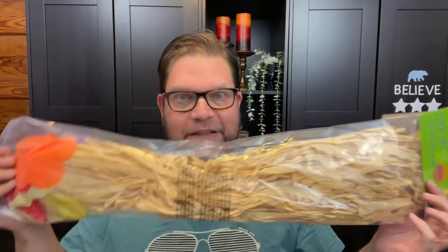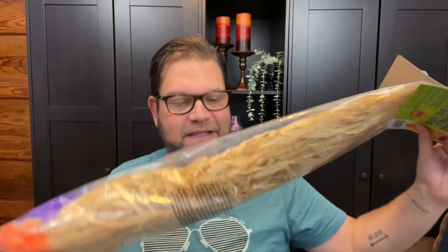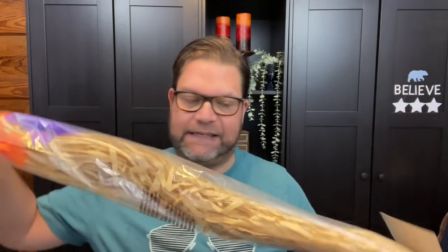Grab a Hawaiian hula skirt. Now this is the adult hula skirt. This one also has some flowers at the top of it. You can save the flowers for something else, but this is some really nice long strands of raffia that you can use instead of buying those bundles. And tying a bow with something that is this long is going to be much easier.